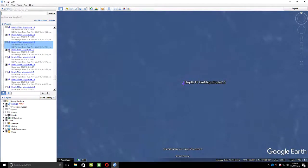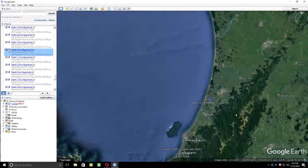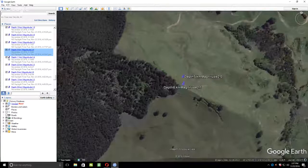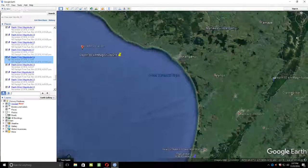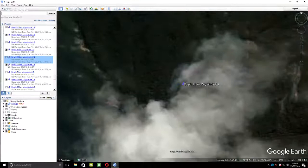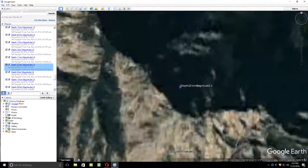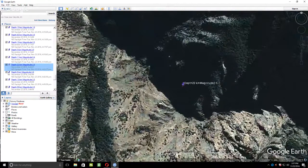The next one is a 2.0, and it's 5 kilometers deep. The next one was a 2.4, it was 11 kilometers deep. And I'll explain all these in a minute. The next one is a 2.5, it's 22 kilometers deep. The next one was a 2.6, and it was 9 kilometers deep.